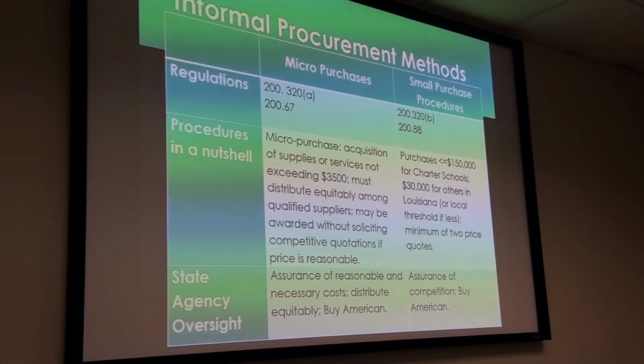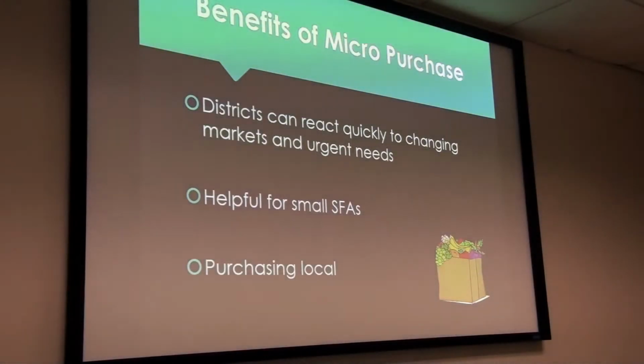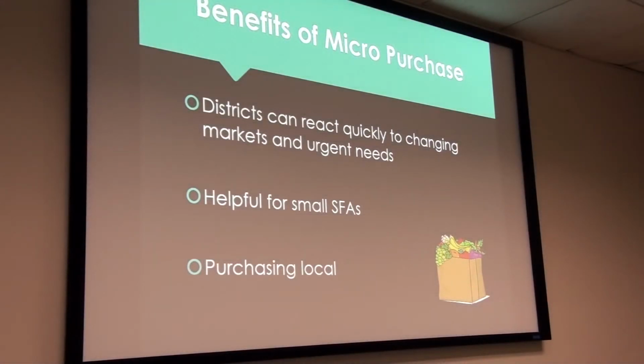And the thing about the small purchase procedures, the quotes are required where you have assurance that there's some competition. And if you send out and ask for quotes, the people you are asking, that's their signal: wait a minute, somebody else is going to give them a price, so if I want this, I better give them a good price. Okay? So, the benefits. You can react quickly. If you need something immediately, you have that opportunity to go buy it without having to have that 2 or 3 week lead time to advertise a bid and all that kind of stuff.